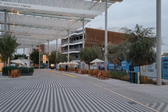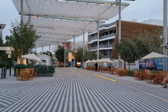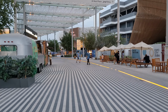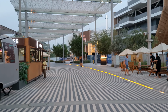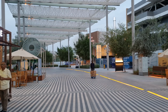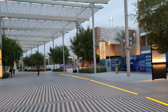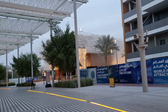It's actually 5:30 p.m. now and it's getting darker. Sound of construction equipment dismantling all the pavilions that will leave Expo City Dubai forever. All right, I can see Poland Pavilion just beside Belgium. So it still remains.